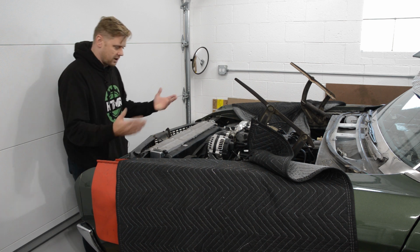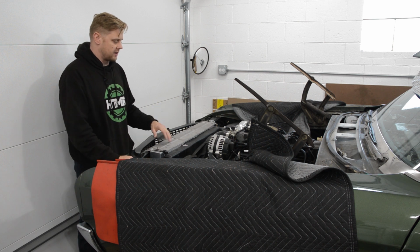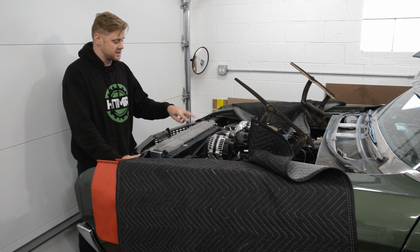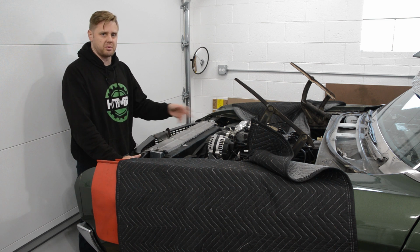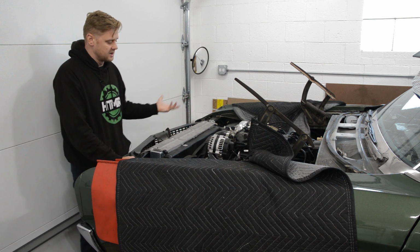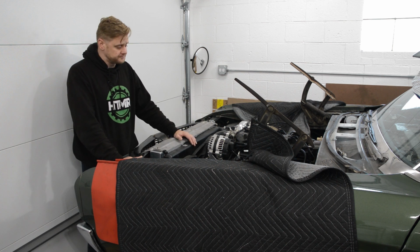I removed the valve covers. The rockers were all fine. They were moving all fine. I ran it with the valve covers off. I swapped coils, I swapped injectors, put a new spark plug in just to see if the problem would follow for whatever reason. But no, it's definitely on cylinder number 1.